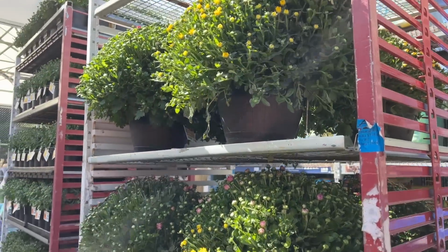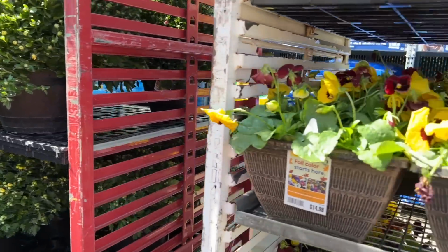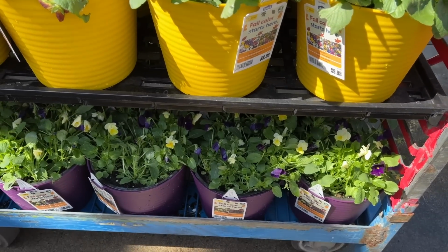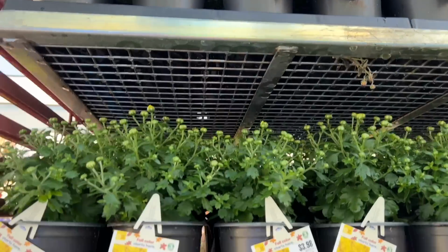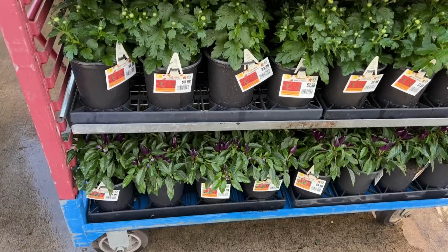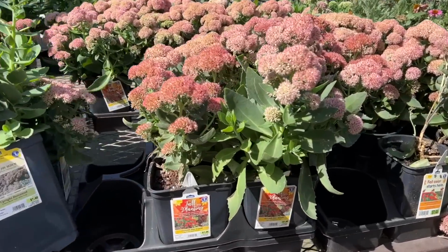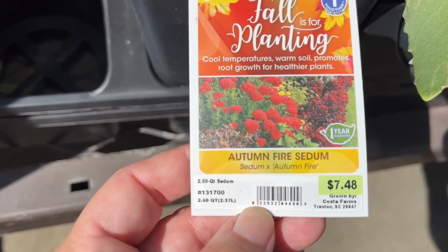Lots of mums. Different colors. And some little pots of pansies. Maroon and gold is not my color scheme, but the purple and yellow down there are pretty cute. And more mums. These are the small ones for $3.98 or $3.88, I think. Little 4-inch pots. All right, the annuals table. Lots of sedum. This one is Autumn Fire Sedum.